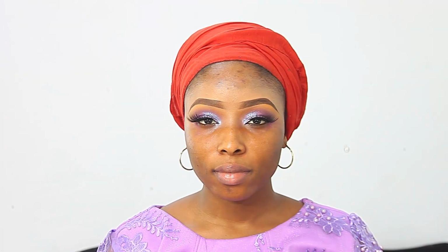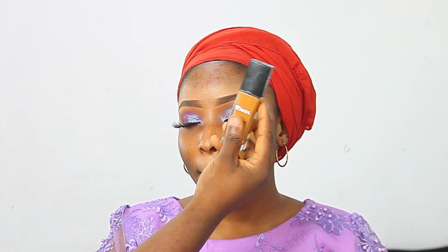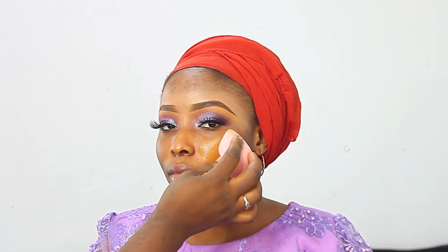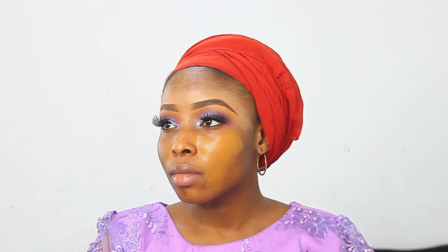Then I'll move on to the foundation. The shade of foundation I'm using today is from Zikel Cosmetics in Almond. Can you see how flawless her skin is looking? Yep.